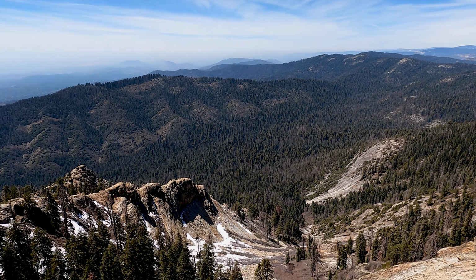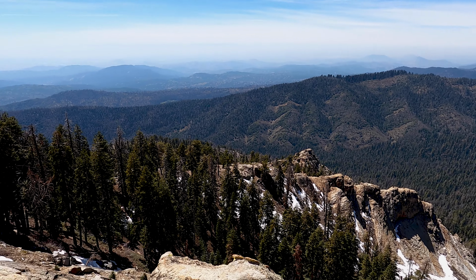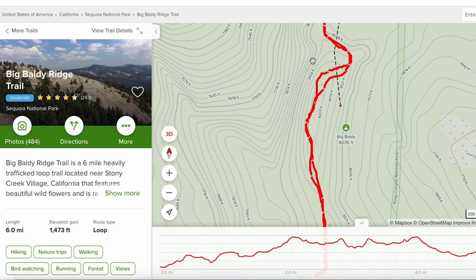So if you are using a map, using Google Maps, whatever it is, don't keep going. Don't go to this red dot or you're not going to be very happy on where you're at. Make sure you come up here.